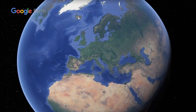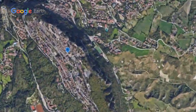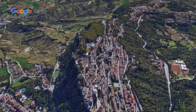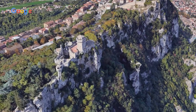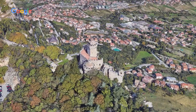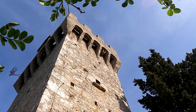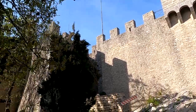San Marino is a microstate surrounded by north-central Italy. It's the fifth smallest country in the world, with a land area of just over 61 square kilometers or 23 square miles. It is also one of the world's oldest republics. On the slopes of Monte Titano is the capital, and through geocaching we checked out the three towers, the castle-like citadels, that date back to the 11th century.